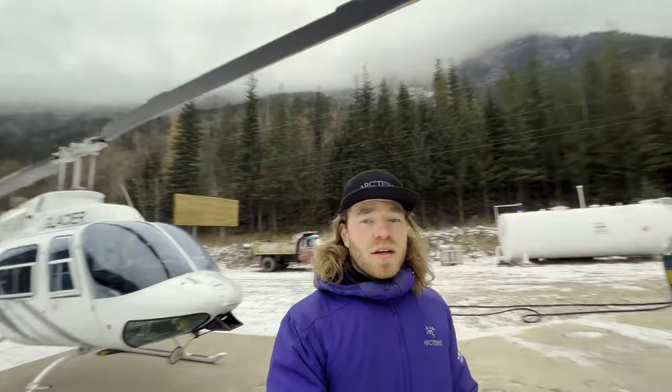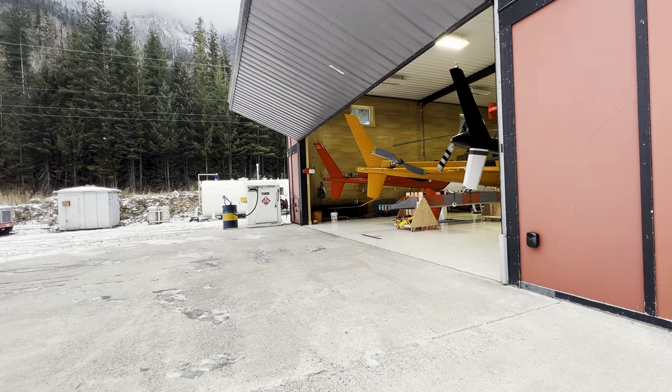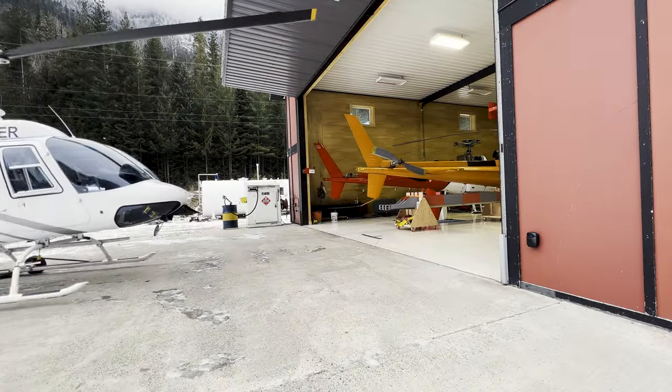Kind of an abbreviated start to the morning here. Got the machine outside already. It's all fueled up and ready to go. We're going up to one of the lodges first thing this morning. We actually got kind of a busy day today.